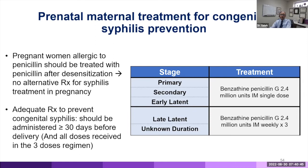And during pregnancy, you have to treat pregnant women with penicillin to ensure adequate therapy to prevent congenital syphilis. If the mother has allergies, you have to attempt desensitization and use penicillin. Adequate therapy during pregnancy is defined as giving the mother penicillin at least 30 days before delivery. And if you're using the three-dose regimen, you have to finish everything at least 30 days before delivery. Otherwise, the baby has a risk of infection.